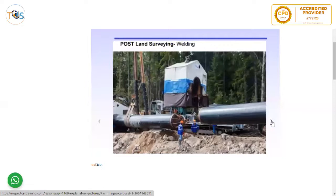This is a welding machine. This is a trench for the welding machine. When you put the welding machine in, this is the jig that goes inside, so that they hold the pipe together and keep it aligned while they are welding. And this trench is to avoid any turbulence due to wind or rain or anything, so they can do the piping, the welding, most of the time.